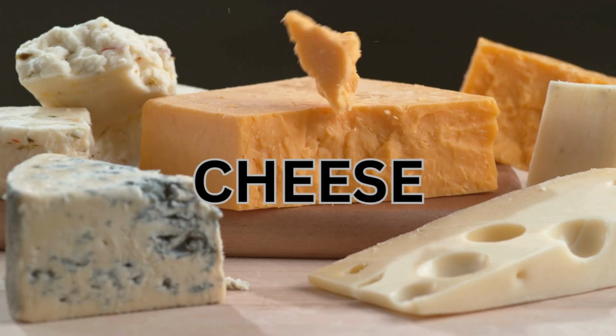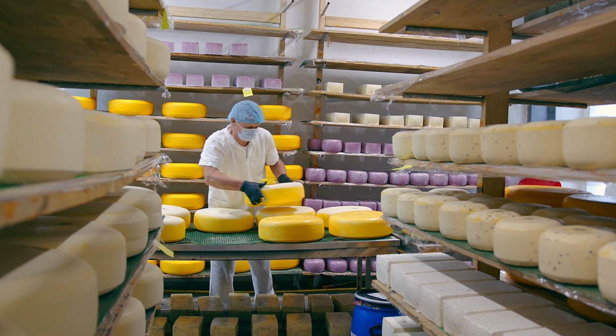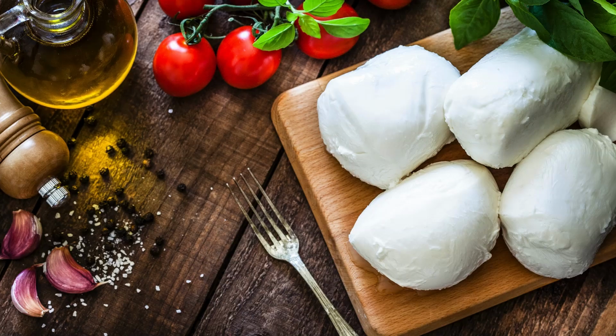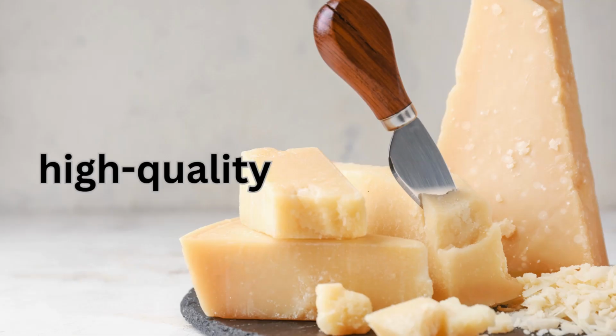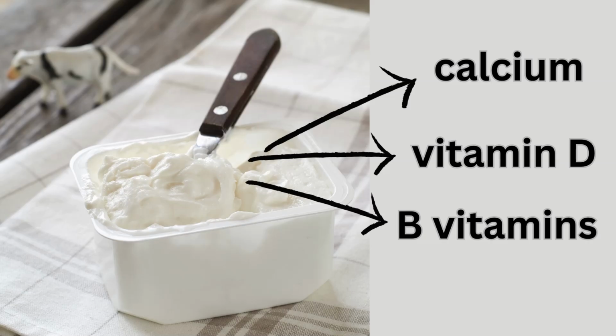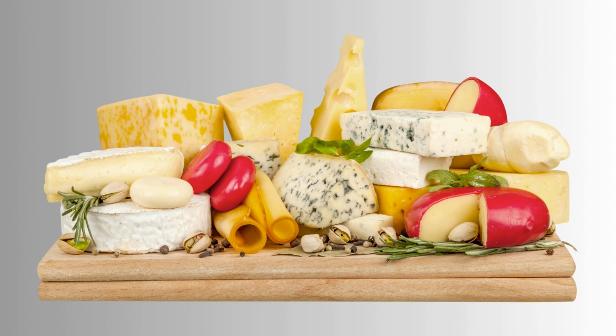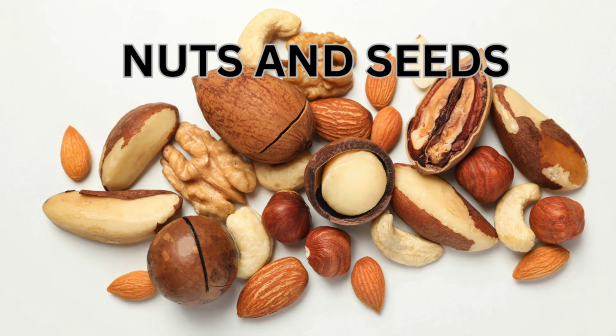Number 7. Cheese. Cheese lovers rejoice. Many varieties of cheese, including cheddar, mozzarella, and cream cheese, are low in carbs and free from sugar. Cheese is a rich source of high-quality fats and protein, making it a satisfying and tasty addition to your keto diet. It's also packed with essential nutrients like calcium, vitamin D, and B vitamins. While enjoying cheese in moderation can enhance your ketogenic experience, be mindful of portion sizes to keep calorie intake in check.